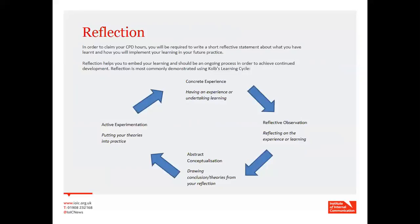There are a number of theories which attempt to define this process, the most common being Kolb's learning cycle, as highlighted here. Writing your reflective statement doesn't have to be an arduous task, but it is an opportunity for you to spend some time thinking about what you've learned and how you plan to use it.